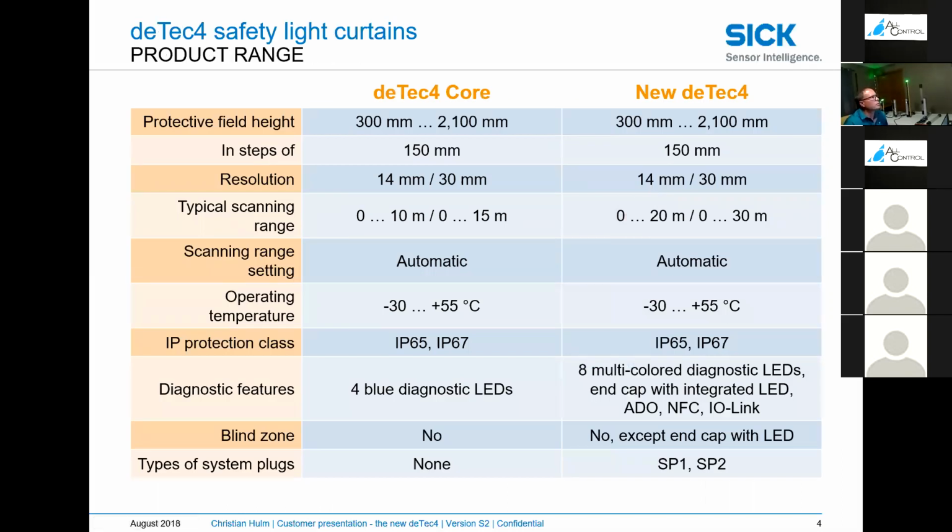Some of the nuts and bolts of the DTEC. There are 2 different versions of DTEC: DTEC Core and DTEC4. They're both DTEC4. Core just means, anytime you see core in our nomenclature, that it's the most basic light curtain. And then the DTEC4, I'll call it the prime, has all the advanced features. So you can buy it as just a core light curtain or, as I'll call it, a smart light curtain that has all of the programming built into it.